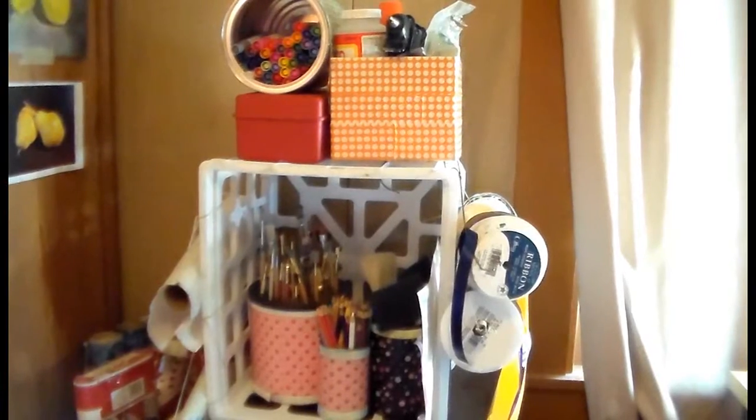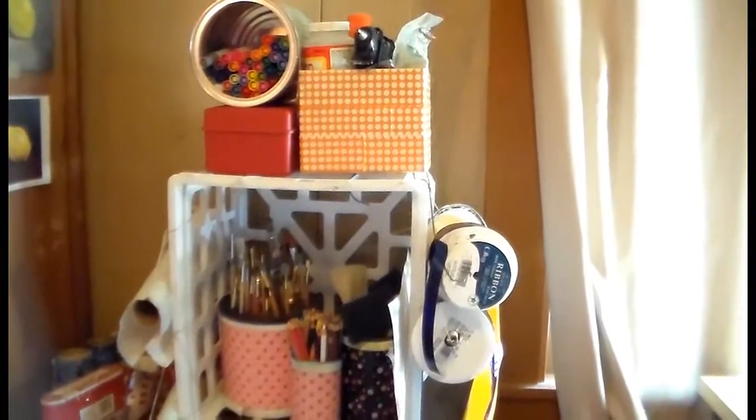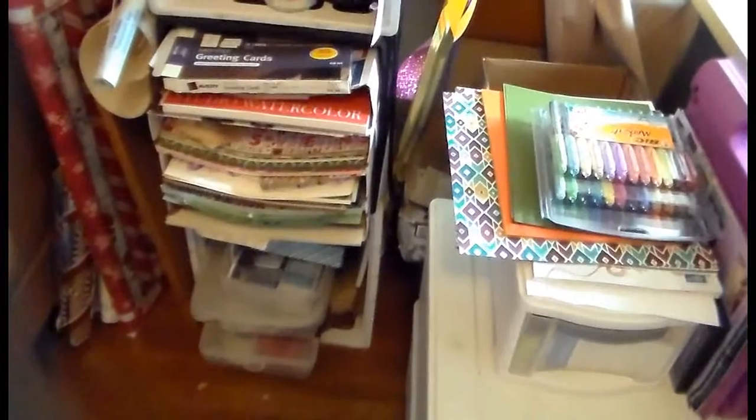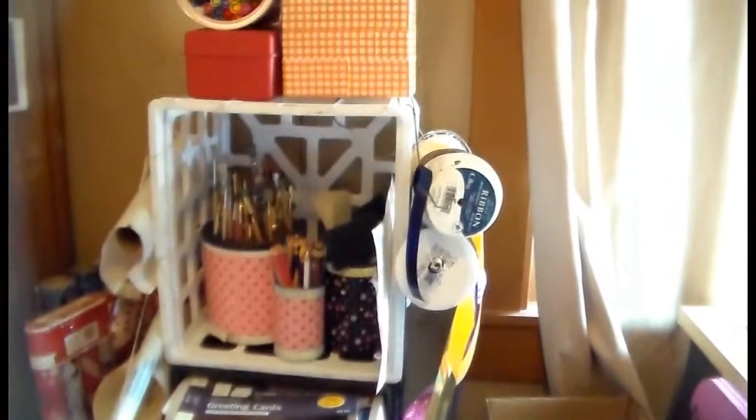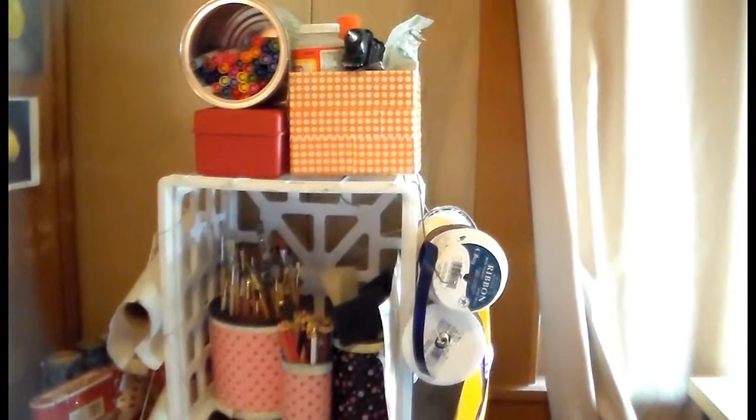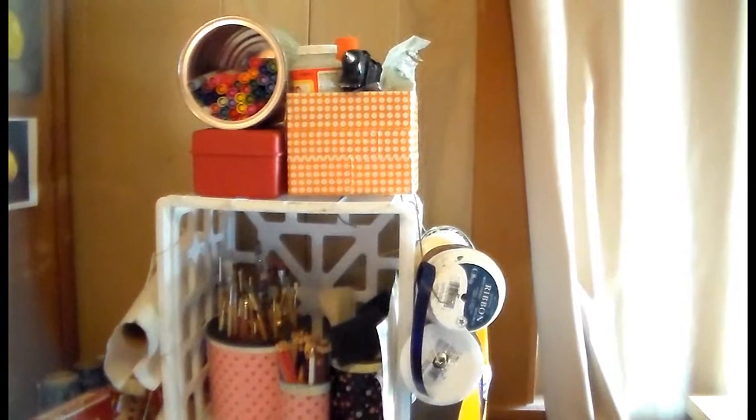Okay, and next to my plastic drawers was another set of milk crates, but this set of milk crates I stacked 4 on top of each other. And I just secured them with zip ties, by the way, so that I don't have to worry about one tumbling over or whatever. But anyway, at the very top is another container, a box that I put my decorative tape on. And inside of it, I have my larger containers of wet glues, hot glue, E6000, Mod Podge, that sort of thing.